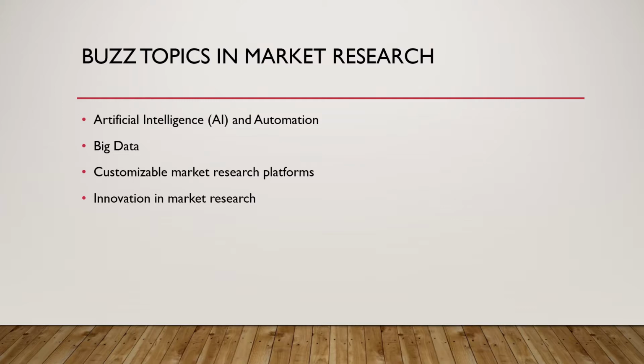The last one is innovation in market research. Innovation in delivering value through technology and enhanced services is also an emerging trend in market research.